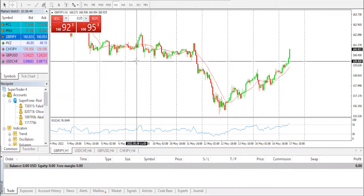Today, we shall be looking at the technical analysis on the currency pair GBP JPY, the Great Britain pound bound to the Japanese yen. First, we will be talking about fundamental analysis before we move ahead to technical analysis, which is purely what we're going to be seeing on the chart.